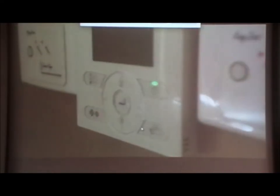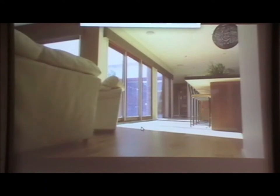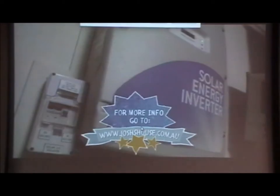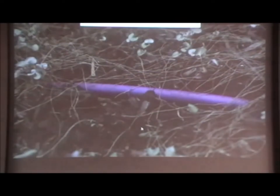There's also clever blockout screens and a motorized awning for summer shade, complemented by a highly energy efficient and zoned ducted reverse cycle air conditioning system. The 8-star rated home is also equipped with energy efficient lighting and appliances and a high efficiency solar hot water system. In fact, everything in the home runs on electricity, which is completely offset by its 6-kilowatt grid connected solar power system. The zero emission house, which by definition means the home generates more energy than it uses over the course of the year, also has rainwater tanks that feed the toilets and garden taps, and a grey water diversion system for garden irrigation.